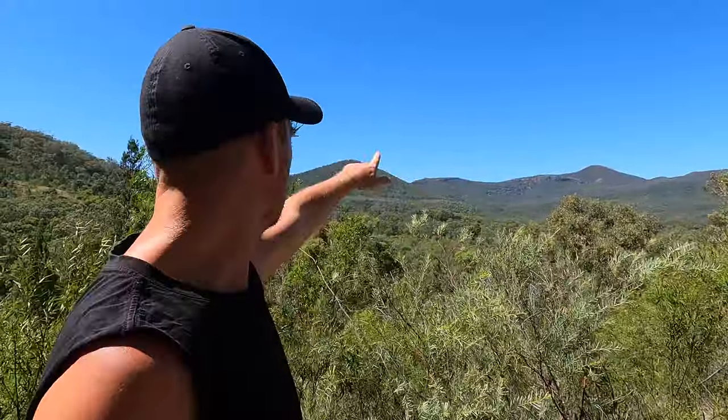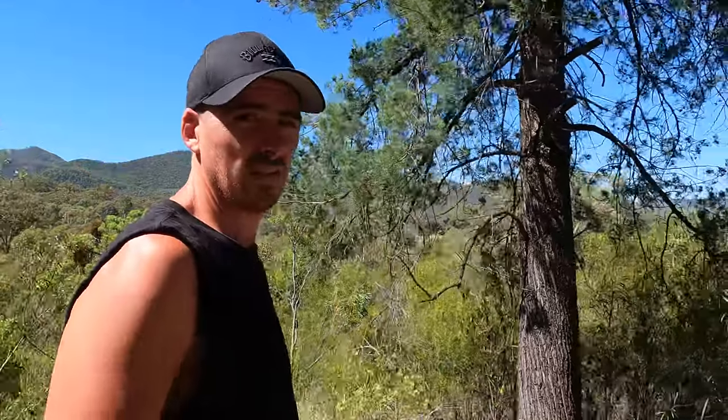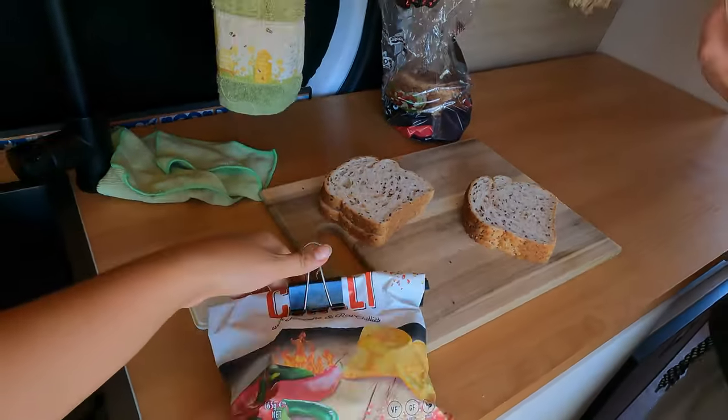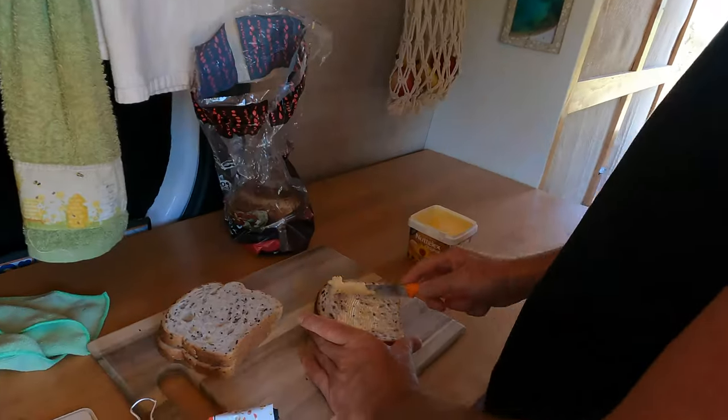Pretty cool. So the campsite we're staying at tonight is 18 k's that way, but we'll have to drive 90 k's, which is an hour and 25 minutes or something, to get there. So it's the same national park, we're just gonna go all the way around all these mountains. And it's chip sandwich time again.